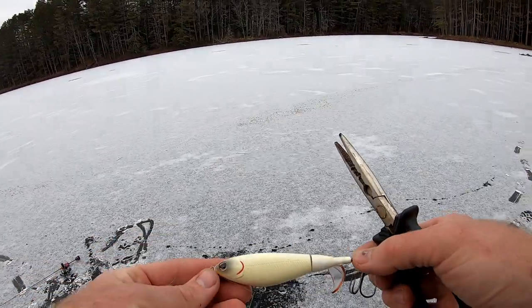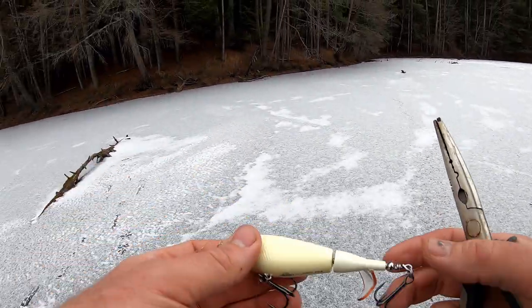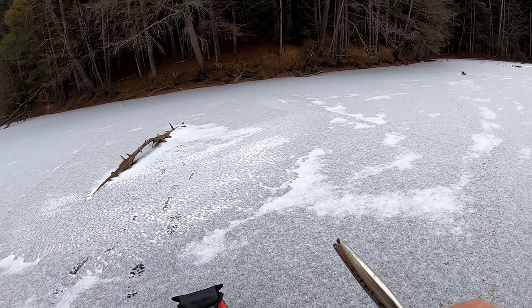It's a white Chapo, stuck in the log. Well, if I don't catch any fish, at least I got that.